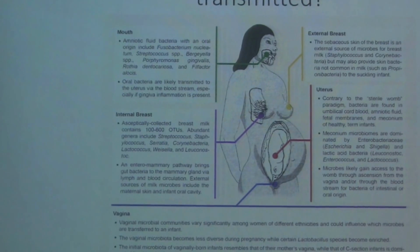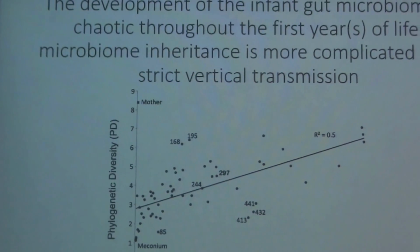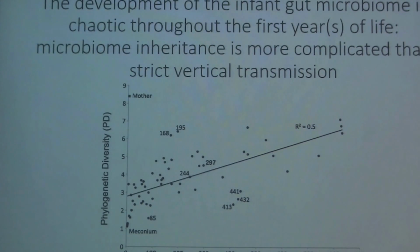in gut bacteria. But what we do know is that throughout the first year of life, the development of the gut microbiome is very chaotic. And so I think it's safe to say that the inheritance of the microbiome is more complicated than just strict vertical transmission. Vertical transmission might be a component, but it's much more complicated than that.